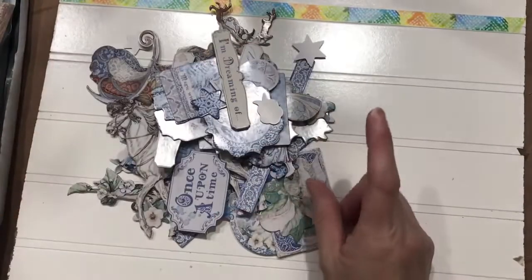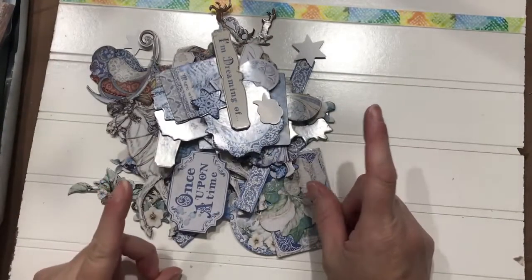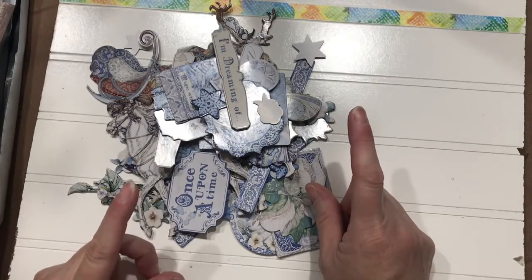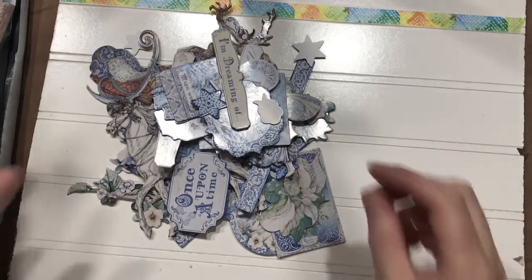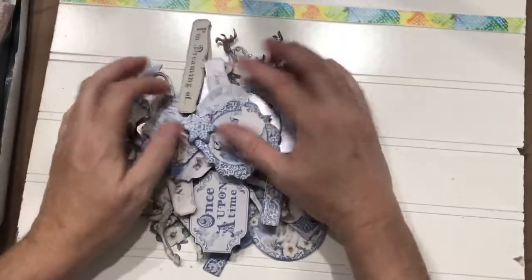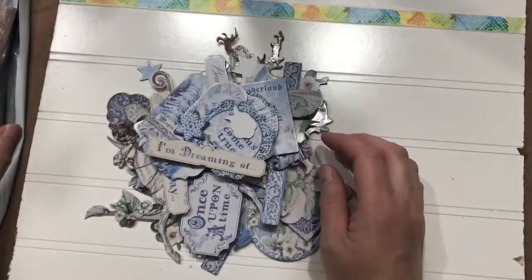And I will see you back here tomorrow for Stampin' Up! Sunday. We are going to do a Halloween frame. I'm getting in the mood here for decorating for fall and Halloween, and so I want to get this frame put together, so we will do that on Sunday.